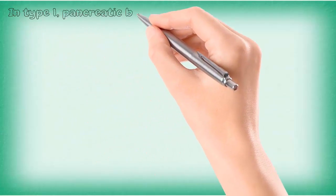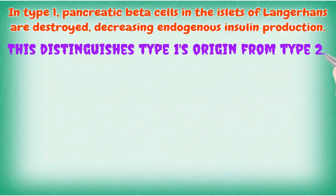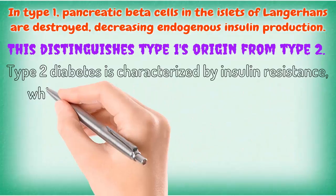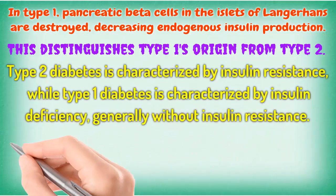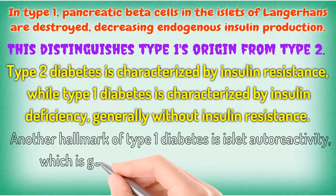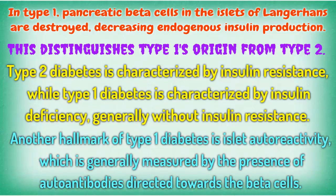In type 1, pancreatic beta cells in the islets of Langerhans are destroyed, decreasing endogenous insulin production. This distinguishes type 1's origin from type 2. Type 2 diabetes is characterized by insulin resistance, while type 1 diabetes is characterized by insulin deficiency, generally without insulin resistance. Another hallmark of type 1 diabetes is islet autoreactivity, which is generally measured by the presence of autoantibodies directed towards the beta cells.